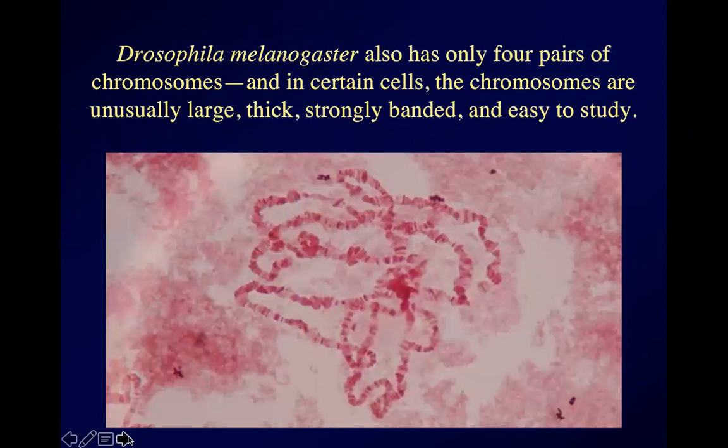They've also got 4 pairs of chromosomes, and these are what they look like. In certain cells, Drosophila chromosomes happen to grow unusually large and thick. If you look very carefully, you can see banding patterns on these. They look like they're stripy, and that makes them also fairly easy to study.